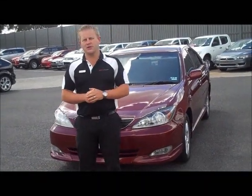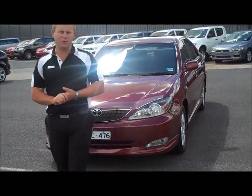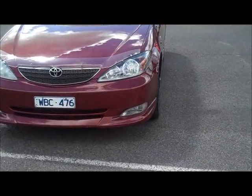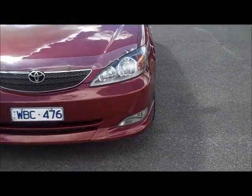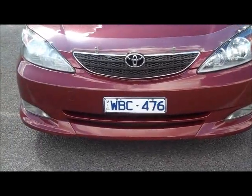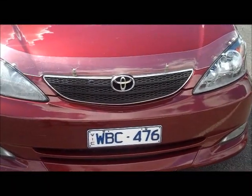My name's Wayne. I'm going to give you a full video walk around on our 2002 Toyota Camry Sportivo. As you can see, the car presents very well in burgundy. It is the 2002 Sportivo, so it does get the full Sportivo body kit, including the fog lights in the bottom there. Has got the factory fitted bonnet protector.